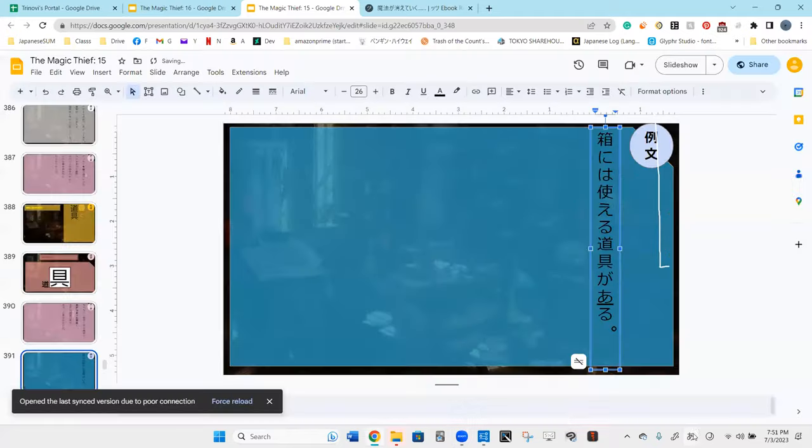Hako ni wa tsukaeru dogu ga iru. There is, once again, they're using iru for living things. Oh, that was my fault. I'm sorry. I'm confusing myself again. No, that was my fault. That should be aru here. I type these so fast that I'm not even thinking.